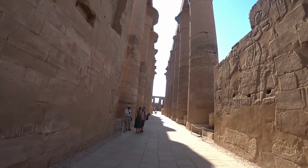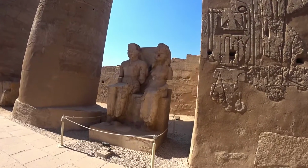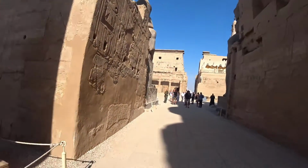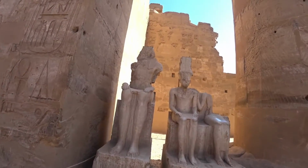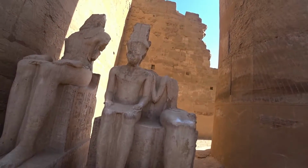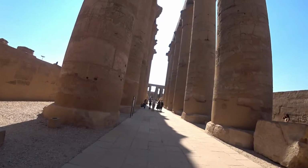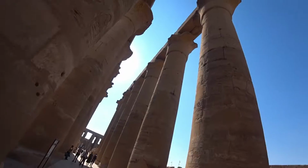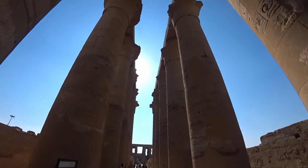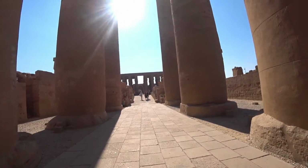And now we are approaching the Colonnade of Amenhotep III. The colonnade has 7 pairs of open flower papyrus columns. The reliefs on the walls of the hall bear the names of Tutankhamun, Horemheb, Seti I, Ramses II, and Seti II. Tutankhamun decorated the eastern walls, but Horemheb later erased the name of the boy king and inscribed his own.